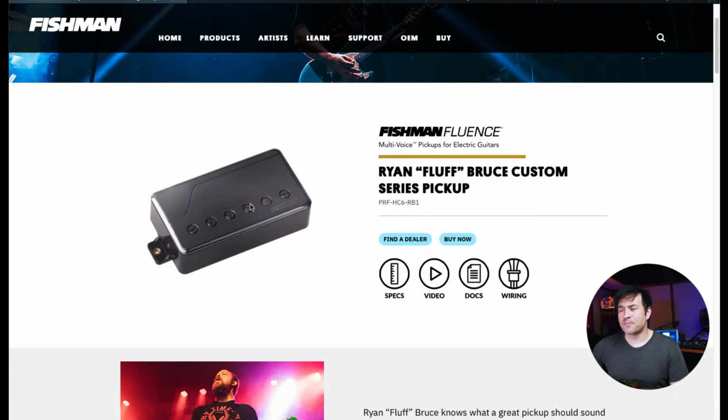Another one is that Ryan, in his preferred voicing, uses a high frequency tilt. He knocks off a lot of the top end of his pickups because he likes them a little dark. So we did that for him on this particular pickup, and that's how it differs. Again, the magnet structure changes the tone significantly. But that's the way it's different. So I'm glad you popped in and asked.